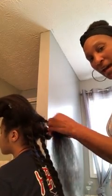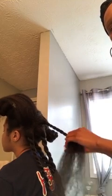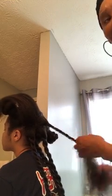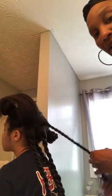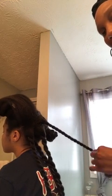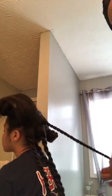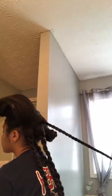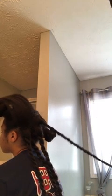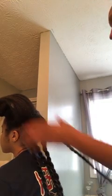And I'll come back and show you guys me trimming it live, but that's going to be probably either later on this evening or, worst case scenario, I'll have to do it tomorrow, depending on how long it takes for me to wash, condition, deep condition, blow dry, and flat iron her hair.